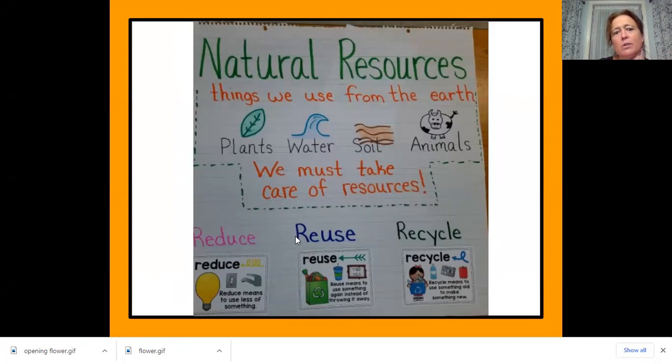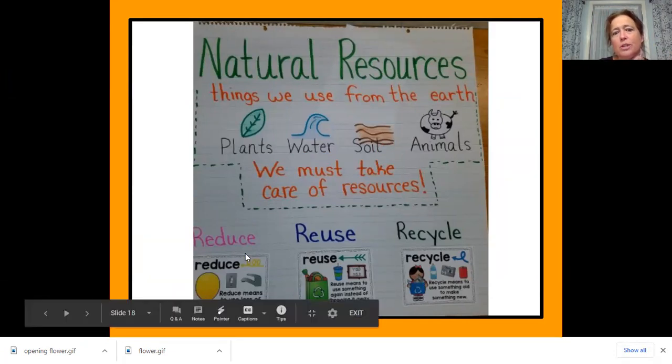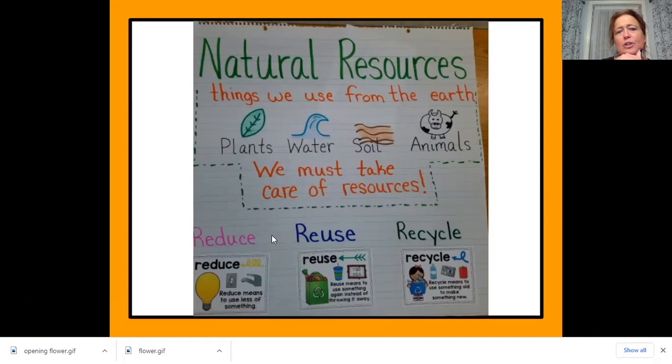In order to take care of our resources, we have to reduce, which means to use less of something, okay? So whether it's electricity or water, we're using less of it. Reuse means to use something again instead of throwing it away. So for example, in the video, it told you could recycle aluminum cans and plastic bottles, and then they take these things and make new items with it.